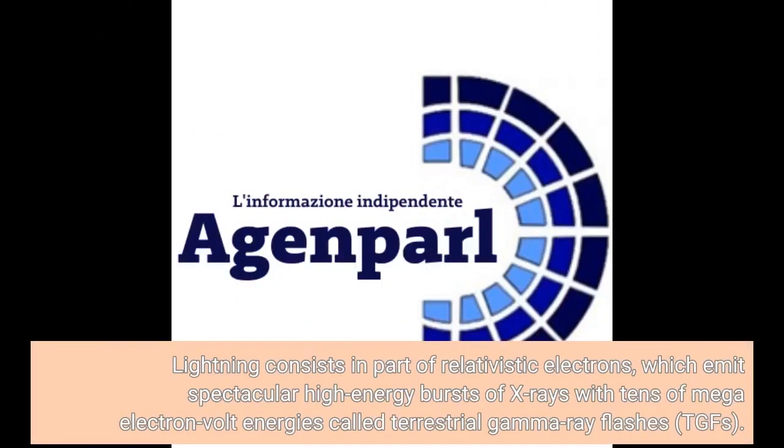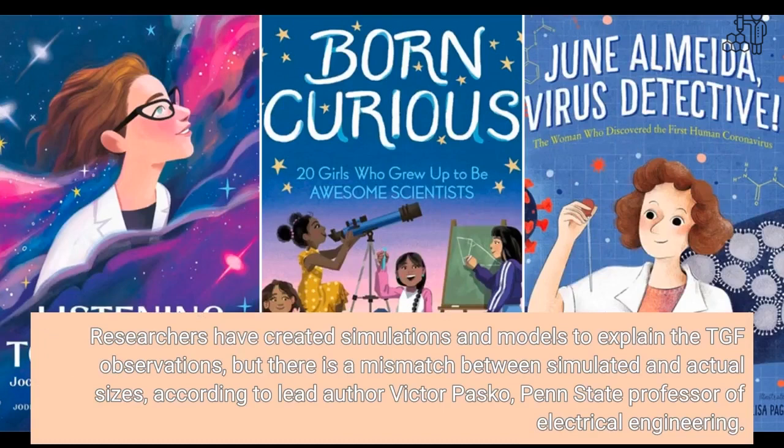Lightning consists in part of relativistic electrons, which emit spectacular high-energy bursts of X-rays with tens of mega-electron-volt energies called terrestrial gamma-ray flashes, TGFs. Researchers have created simulations and models to explain the TGF observations, but there is a mismatch between simulated and actual sizes, according to lead author Victor Pascoe, Penn State professor of electrical engineering.